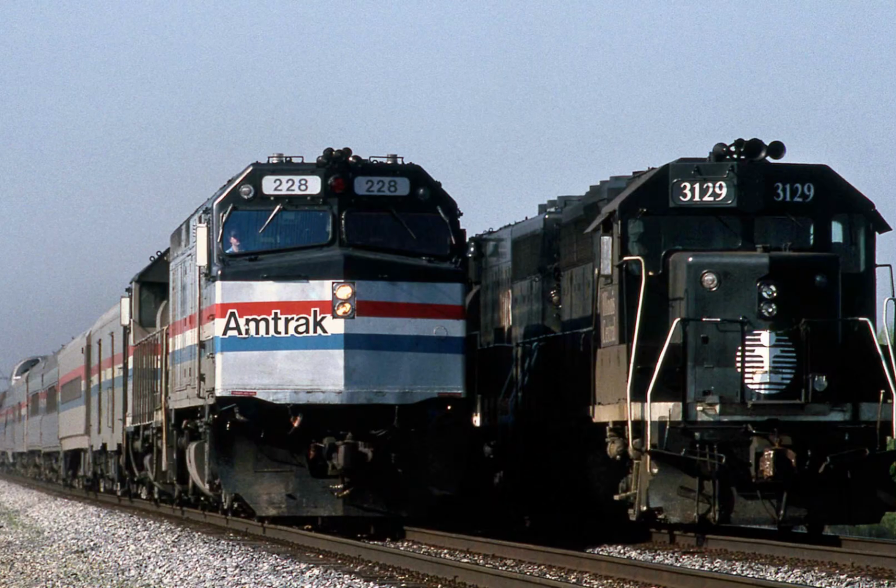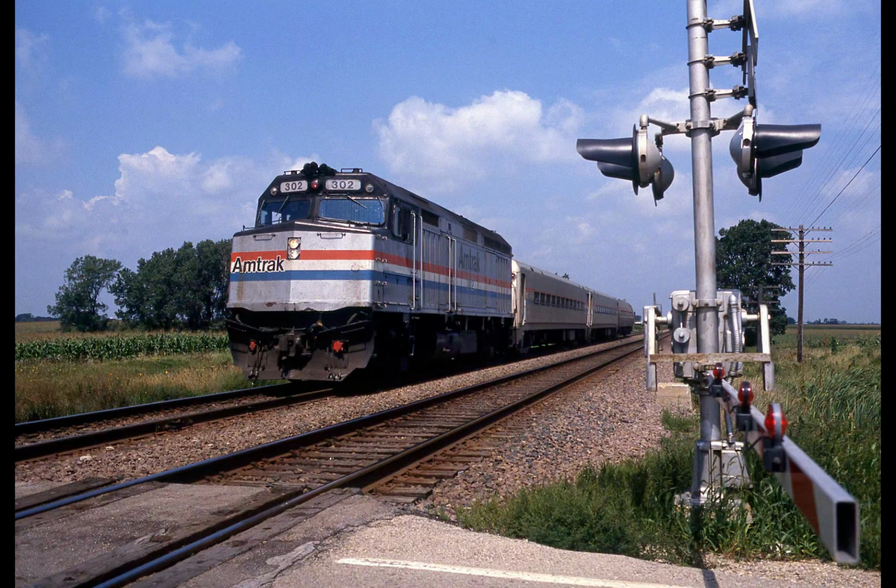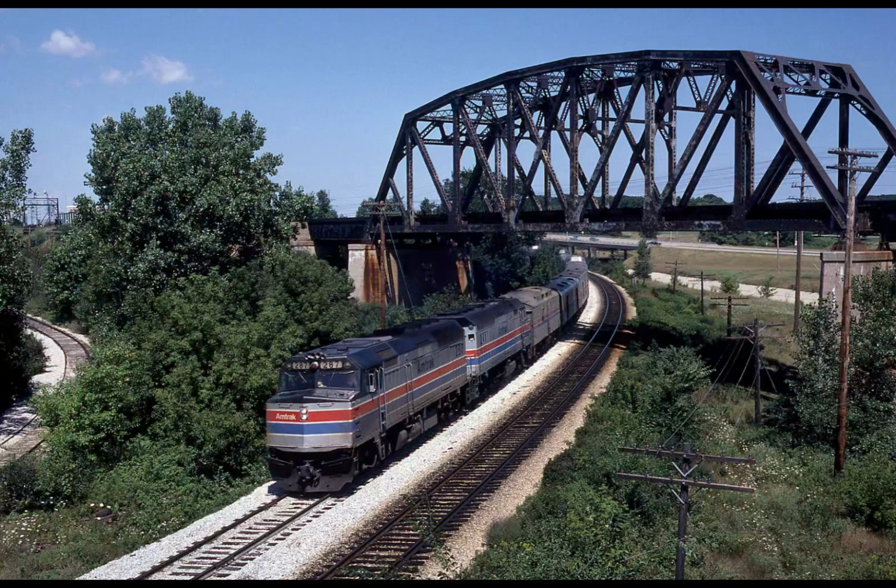Amtrak was able to replace their entire fleet of SDP-40Fs and P30CHs with the F40PH, and the F40s, E60s, and AEM-7s became the railroad's primary source of power throughout the late 1980s and early 1990s. Amtrak's F40PHs soldiered on into the 90s, providing the railroad with reliable service. 4 of Amtrak's units have been written off and scrapped due to wrecks, but the remainder all remained in service.